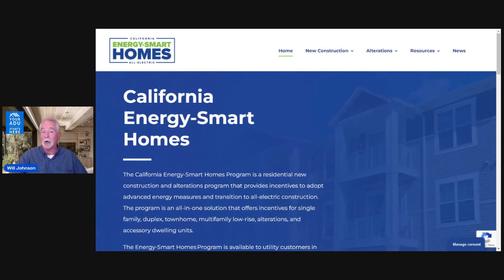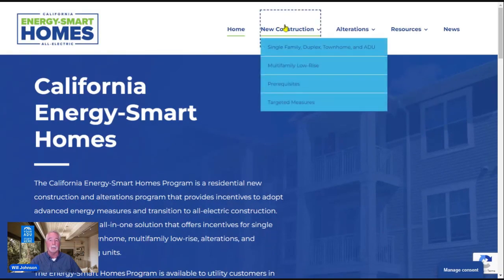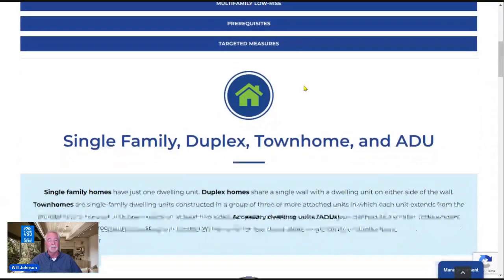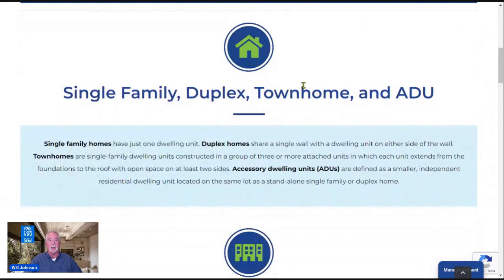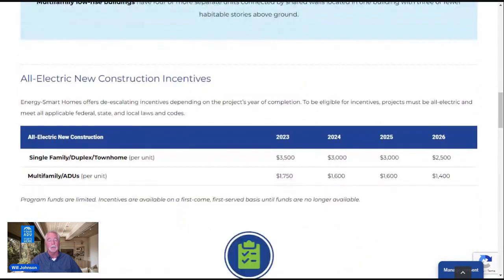So today I wanted to talk about many programs available for energy efficiency, all electric construction and renovations. So California Energy Smart Homes program is available for new construction and renovations. They're available for single family, duplex, townhomes, and accessory dwelling units, as well as multifamily. So these incentives are available on a per unit basis.